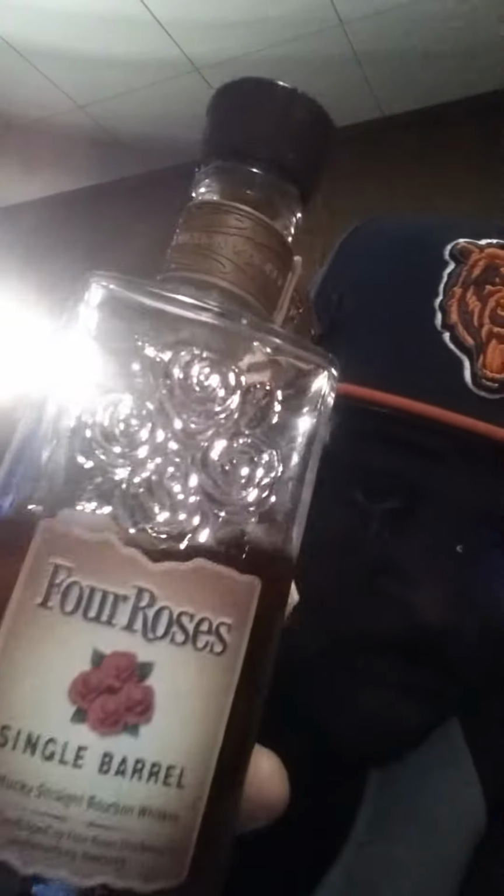Alright, first off, I'm going to show y'all the color of it, the color texture, nose it, taste it, rate it. Pretty simple, easy. Okay, my choice of whiskey for today is Four Roses Single Barrel Kentucky Straight Bourbon Whiskey. Four Roses Single Barrel. Y'all see it? Single barrel.